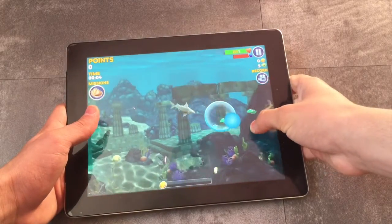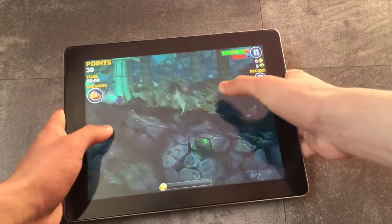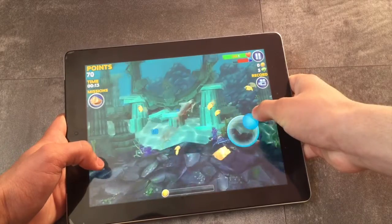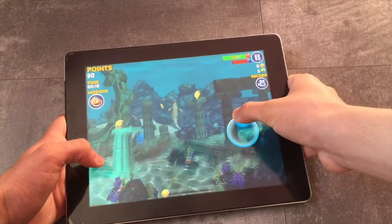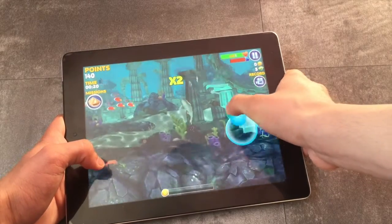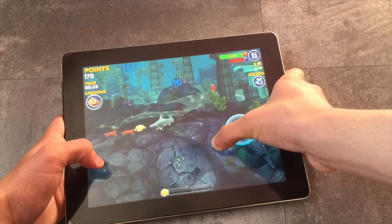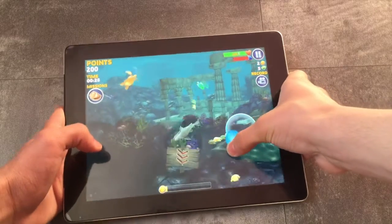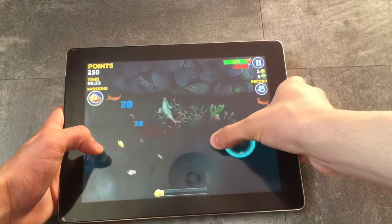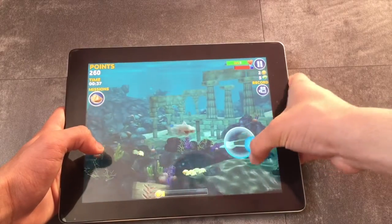As you can see, it has some lag while I am playing this game. Please notice that the iPad 3 has a retina display, which makes everything a little bit slower compared to the iPad 2. So probably many of you won't like this lag in your games because you want a tablet which plays games very clearly and very smoothly, because trust me, I want this as well.